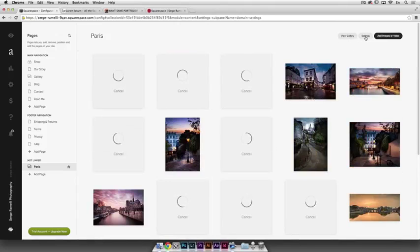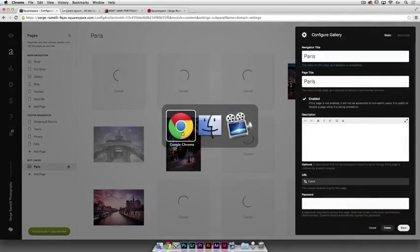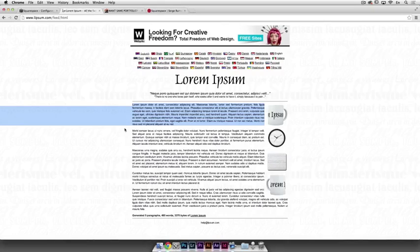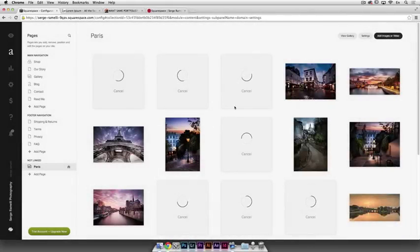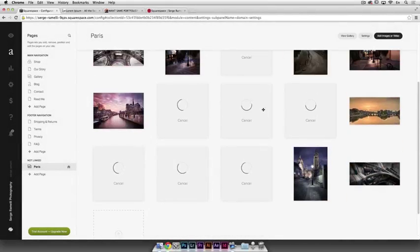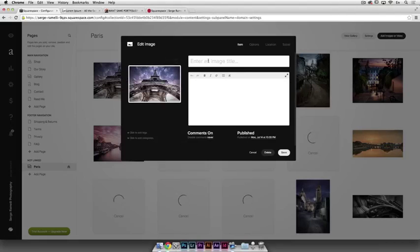And I can see the settings here. Paris, I can put a little description, so let's do that. I'm just going to take some fake text and put this as a description. I'm not going to password protect it. I'm just going to save that. So I have a little description on the text. And voila. Now I can double click on a photo and give a title.